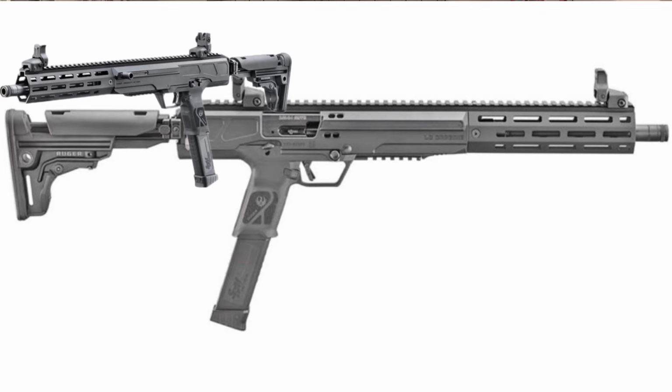I think this would be a nice backpack gun, car gun, something like that. Being able to fold it up makes it a little bit shorter and easier to stow away in a bag or a backpack. With all the M-LOK and the Picatinny rail across the top, you're going to be able to add your light, your grip, your sights, your red dot, your sling, everything you could possibly want to put on this thing.